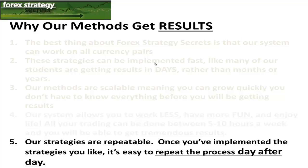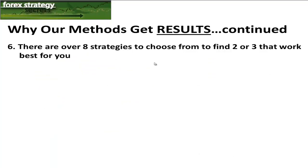Will it happen the same on every day? Maybe not, but it will happen several times throughout the week. If you're using the larger time frames, smaller time frames, it'll happen several times a day on several different currency pairs. There are over 8 strategies to choose from, but just pick one or two of them you really like. Maybe you like the candy bar trade, or maybe you like the zone trade. Maybe you say, well, I just want to use the blue light specials.